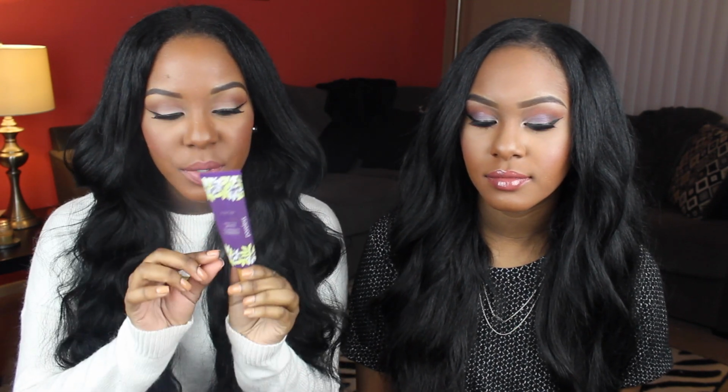Okay, so starting off with primers, I have two to talk about. The first one is from Tarte. I got this back in April, I think, and I've been using it ever since. This is the Tarte Clean Slate Pore-less 12-Hour Perfecting Primer. So this has lasted me a long time. I have not purchased a second one, and I have a little bit more in here.